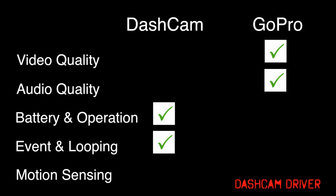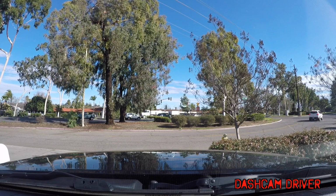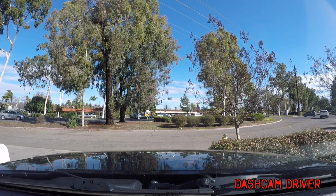On to motion and impact sensing. This is something that the GoPro does not do at all, so it's very easy to give this category to the dashcam. Most dash cameras have a motion sensor so that when someone tries to break into your car while it's sitting in a parking lot, it will automatically turn itself on and record that person attempting to break in.